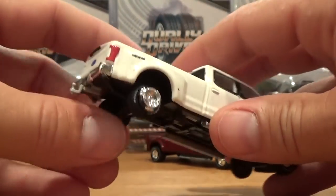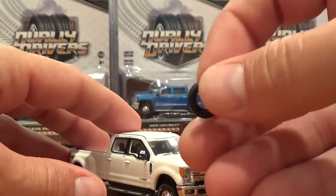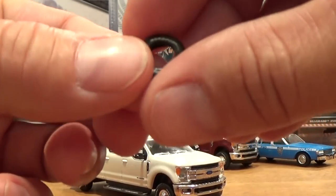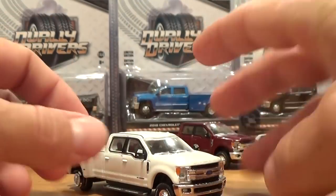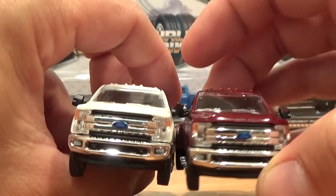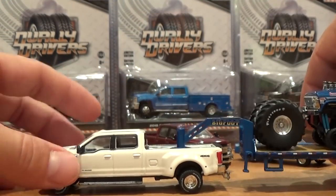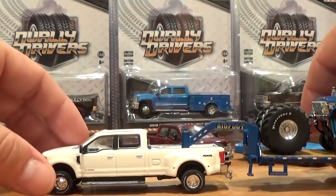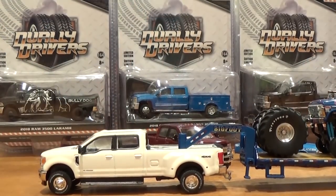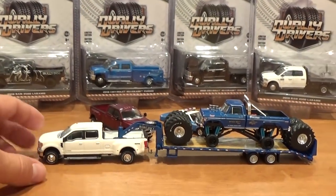These wheels can come off. You can pull the whole wheel off and the axle right out if you want to change them up. But anyways, there, shows you the detail on these things. Cool little tire. And basically same trucks. Let's hook it up to that gooseneck for the big old Bigfoot. Ford pulling a Bigfoot here. Looks really nice.